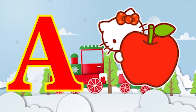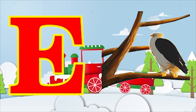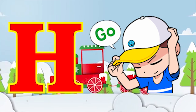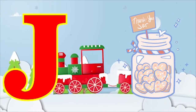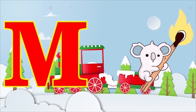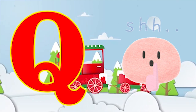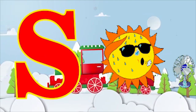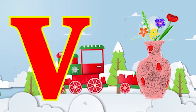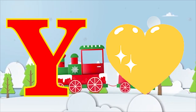A for apple, B for bat, C for cow, D for door, E for eagle, F for frog, G for girl, H for hat, I for inkpot, J for jar, K for key, L for leaf, M for matchstick, N for nose, O for owl, P for pan, Q for quiet, R for rose, S for sand, T for tub, U for unicorn, V for vase, W for whale, X for giraffe, Y for yellow, Z for zoo.